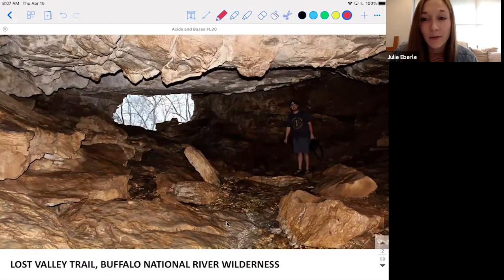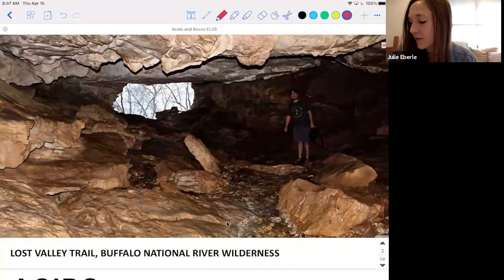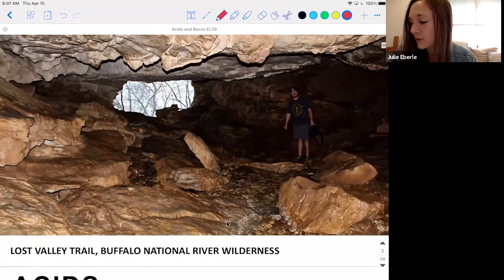You need a headlamp if you go. Take a good headlamp. And there's a waterfall inside the cave. Okay, Google it, look it up. It's awesome. A waterfall inside the cave. So anyways, this is called the Lost Valley Trail. It's a really beautiful trail as well, also in the Buffalo River area.